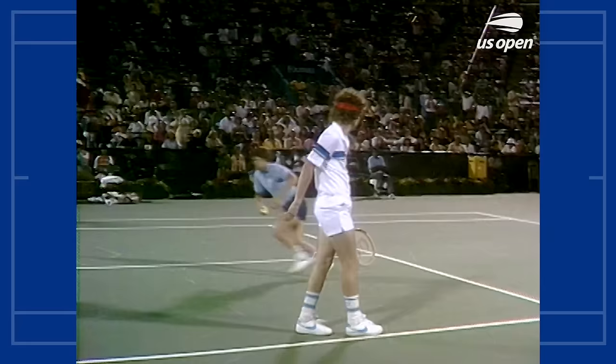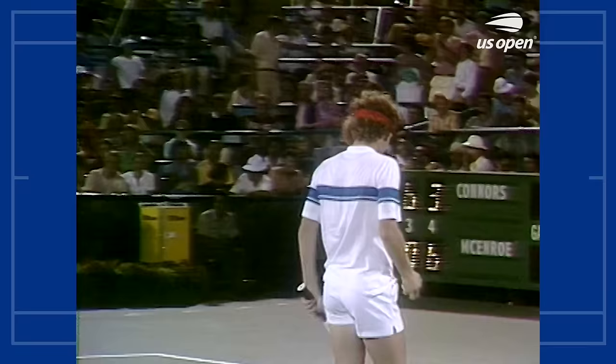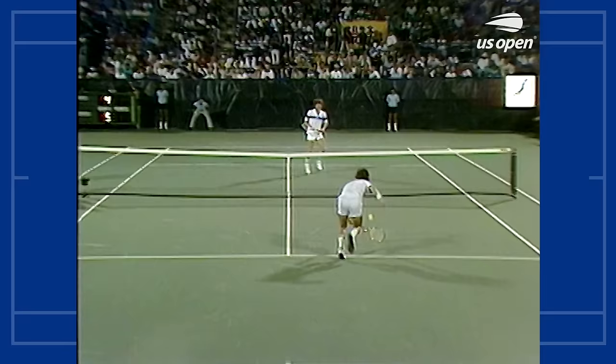Connors did a great job to get to the ball. McEnroe has a sitter, as you'll see here. Jimmy really has to work just to get to it. McEnroe takes a little 15. Bit too big a swing. Connors was a clay pigeon. He was so close.